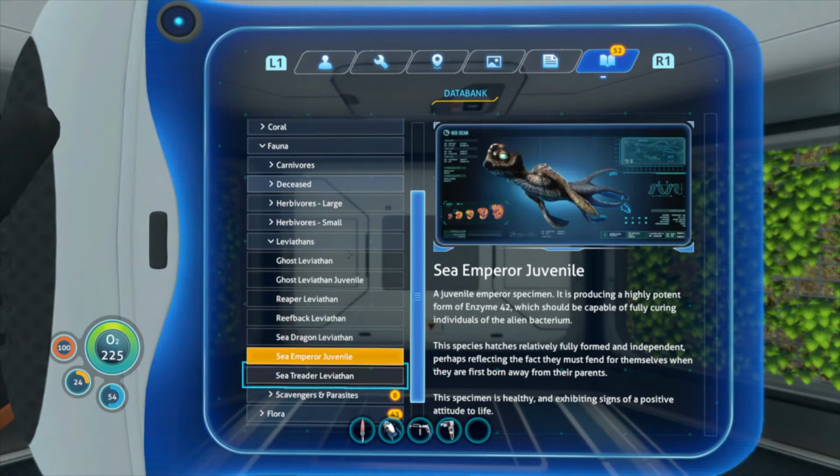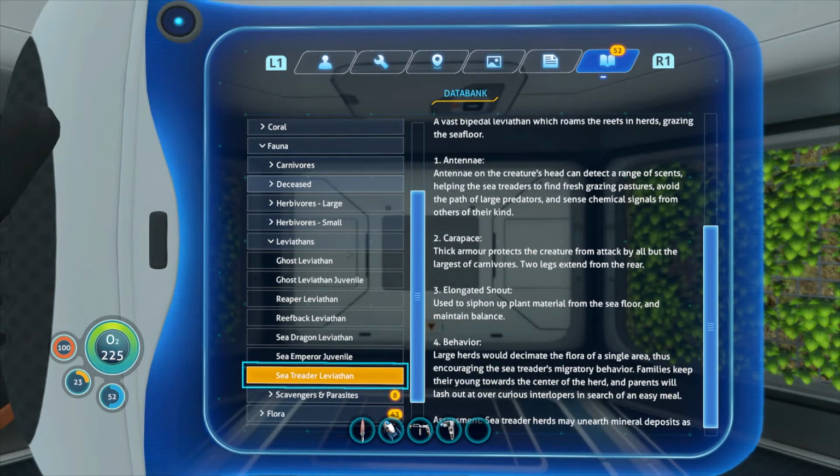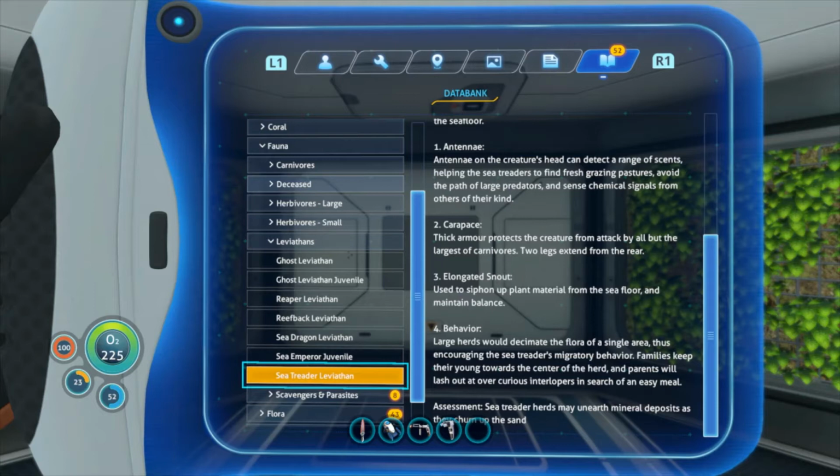Moving on, we of course have, I think this is one of the smaller leviathans, the Sea Treader Leviathan. A vast bipedal leviathan which roams the reefs in herds, grazing the sea floor. Number 1, antenna. Antennae on the creature's head can detect a range of scents, helping the sea treaders find fresh grazing pastures, avoid the path of large predators, and sense chemical signals of others of its kind.